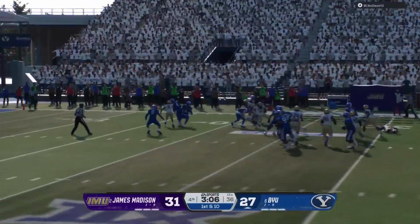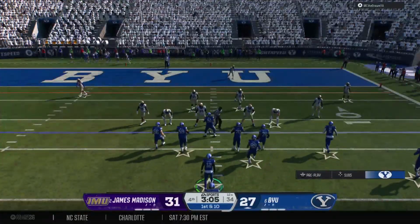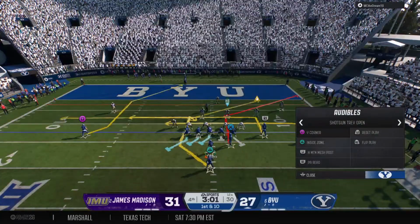Boy, how about that play, Chris? That thing just opened up. The back shot through there with great acceleration. What a pickup there on first down. BYU getting set with a 1st and 10 now.